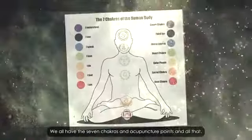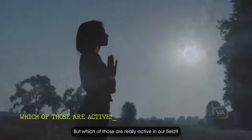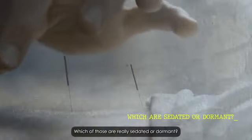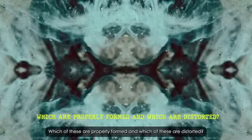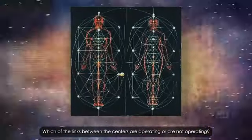We all have the 7 chakras and acupuncture points and all that. But which of those are really active in our field? Which of those are really sedated or dormant? Which of these are properly formed and which of these are distorted? Which of the links between the centers are operating or are not operating?